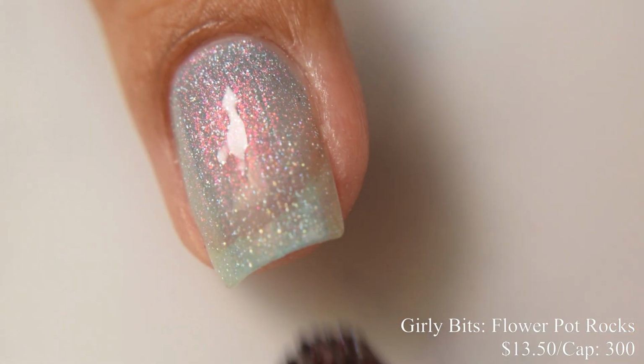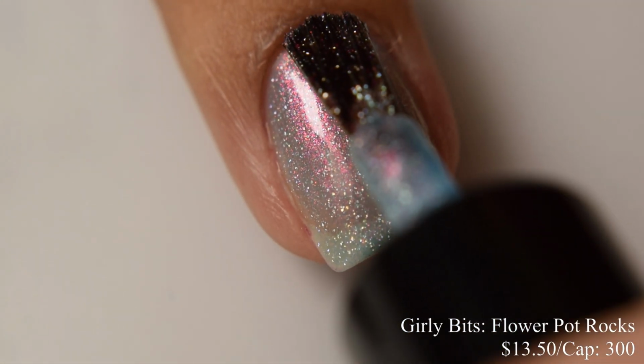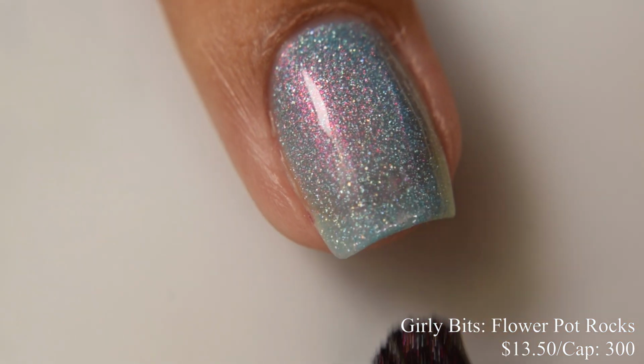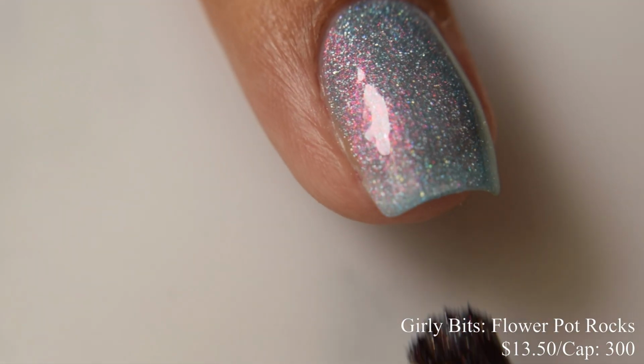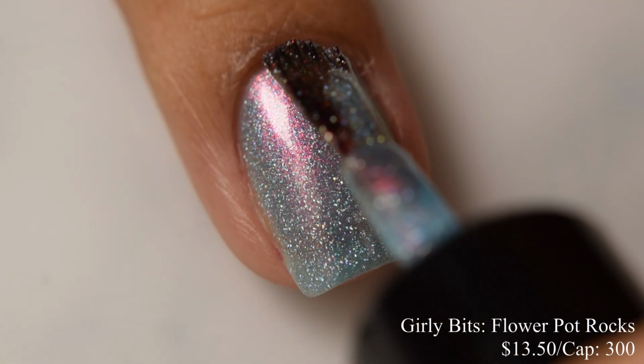So I really, really liked this one. I actually got this obviously as PR since I'm showing it to you guys, but I saw the first swatches of it and I was like, oh, well, I'm going to grab that one anyway, but I got to review it. So super thankful there. This is very pretty, and absolutely, I would have picked this one up.